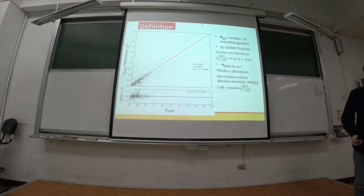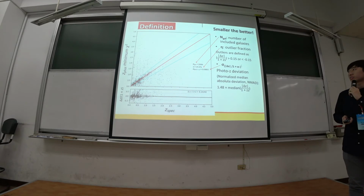Here I want to define some symbols in our plotting. The first one is N-gal, which is the number of included galaxies. The next one is eta, which is the outlier fraction, defined as delta z divided by 1 plus SpecZ being larger than 0.15 or smaller than minus 0.15. The next one is sigma, which is the PhotoZ deviation, the normalized median absolute deviation, given by this formula. Except for N-gal, for eta and sigma, basically the smaller the value, the better.